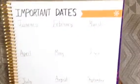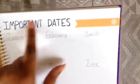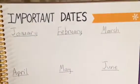And now on the important dates side, it's pretty much what it says. It's important dates. I wrote this part in marker and this part with the erasable pen that I showed you in one of my budgeting videos.